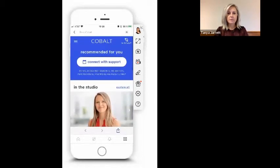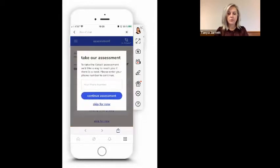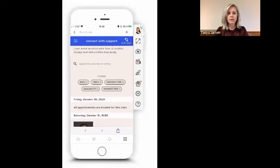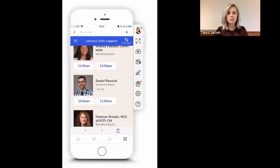If you see at the top here, you can click on Connect with Support. This is the one that you want to go to if you are in need of treatment. So for mental health or coaching, peer support, anything along those lines, you want to connect with some individual support. You can click on Continue Assessment or take our assessment so that your specific needs or stressors are identified, but you can also skip that and just decide if you're looking for therapy, psychiatric medication management, resilience coaching, peer support, etc.